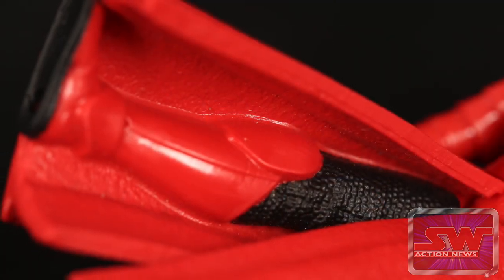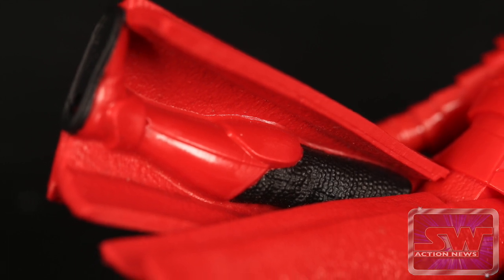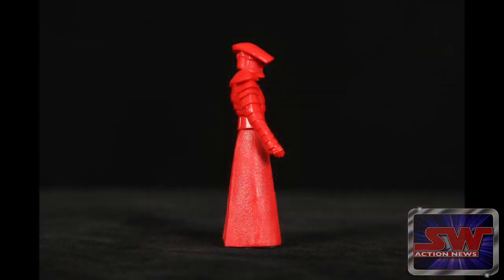Has he got black legs? He has black leggings, and his legs are molded to the outside cloak. So it is very vintage Royal Guard in that way. Yeah. But it's just... I guess it looks... I'm going to say cheap.